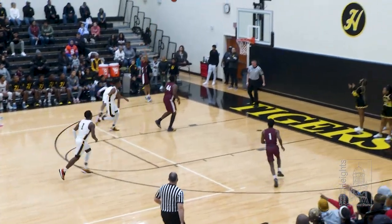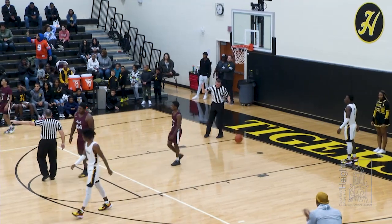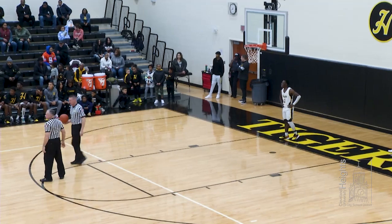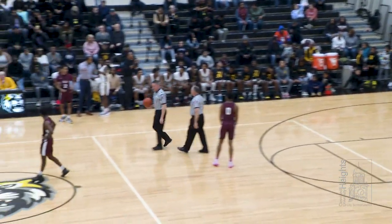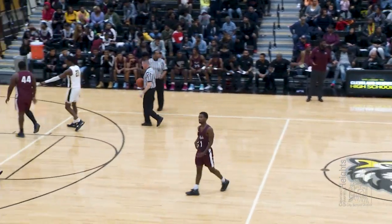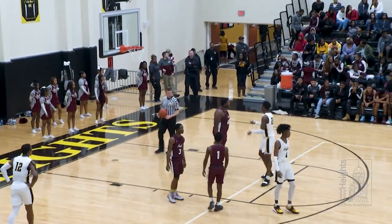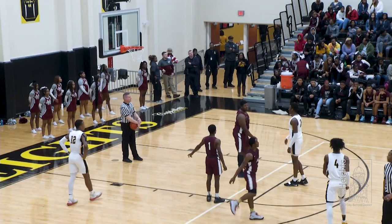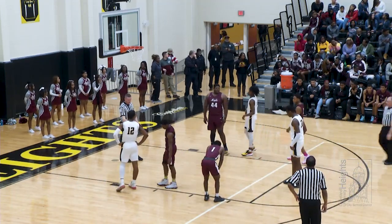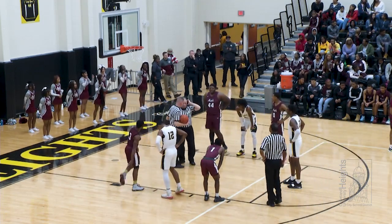That pass tipped over to the far corner. Three ball, no good, but a foul. Actually, a loose ball foul on the Maple Heights Mustangs. And quickly, that is the seventh team foul on the Mustangs with 46.9 seconds left to go. Actually, the eighth team foul. That's the first foul on Corey Stallworth. His team's eighth foul of the half.